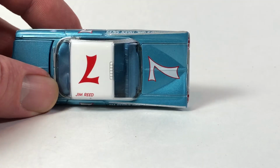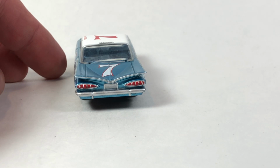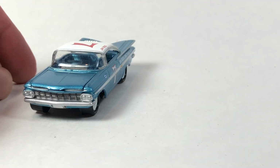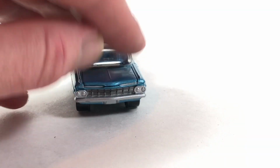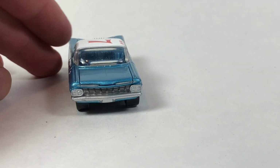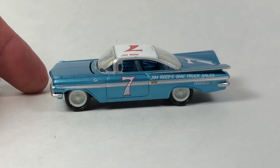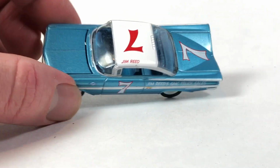I just like it because the color's really nice. The detail on it's actually pretty good too. You got good detail back there for the taillights and for the headlights up front. And then you get an opening hood that fits very nicely when it's shut. I just like this one. I like this one a lot. I think that's very, very cool looking.